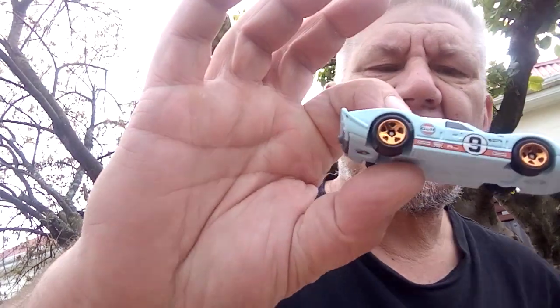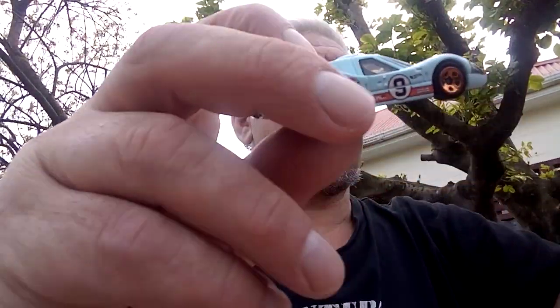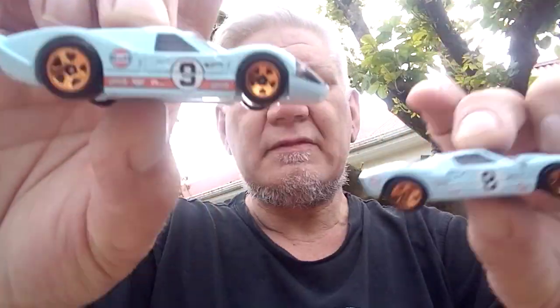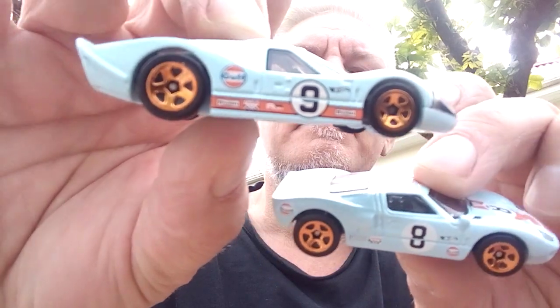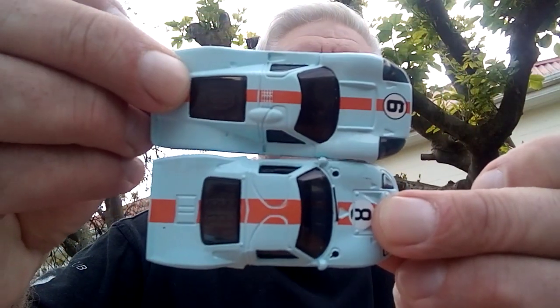Another awesome TT. This one's nice and meaty. It's all metal. Nice cool wheels too. Pop that in the garage. Oh, would you look at that? There's another Ford GT. Different though. Different numbers. Slightly different casting. I think one's a little bit more modern than the other. You can see the differences there.